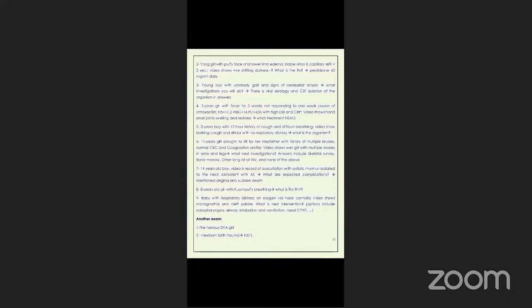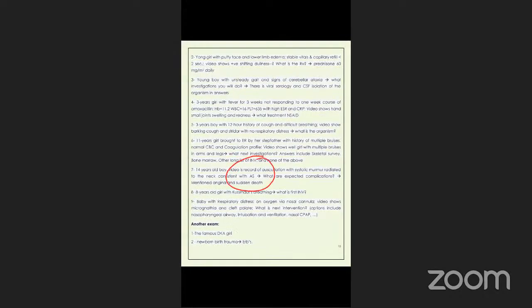Next is a 14-year-old, whose video is a recording of auscultation with a systolic murmur radiating to the neck. So this is typically aortic stenosis. This aortic stenosis comes many times, frequently, so the aortic stenosis video is very important.